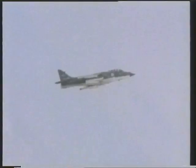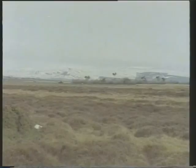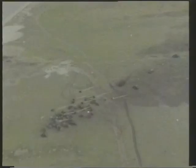In the attack mission, one of the most effective weapons is the BL-755 cluster bomb, weighing 611 pounds and each dispensing 147 deadly bomblets. BL-755 is equally effective against armor or infantry.